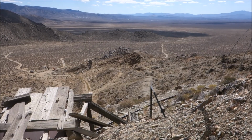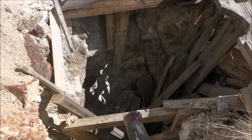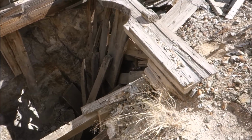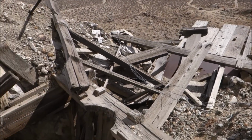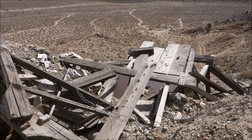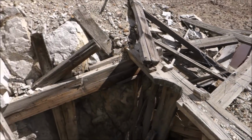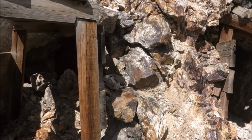Okay, I was just filming from down there, and now that I've gotten up here I can see that there's actually a shaft below me right here. So I think the lower section of that structure right there was to empty the contents of the shaft here, and the upper part was a trestle that emptied out these two very tiny adits behind me.